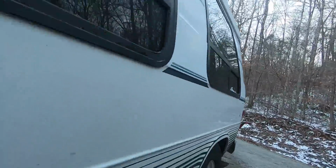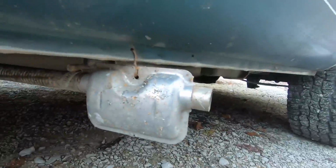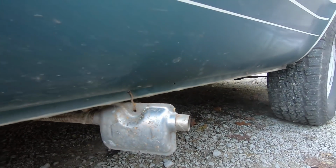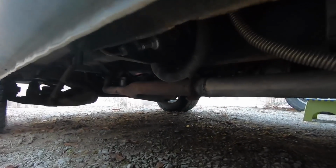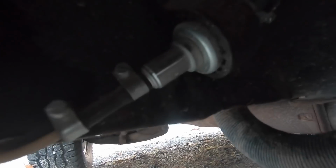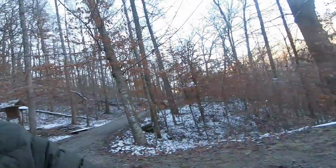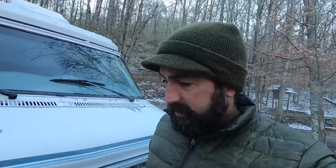I'll give you a little idea of what it sounds like outside. Kelly's van is running next to me, but just a little bit of a whirring noise coming from the muffler there. And there's a ticking from the fuel pump. So it does just make a little bit of noise. Like Kelly says, she can hear it from inside her van when it's running. Then I'll show you the heater on the inside.